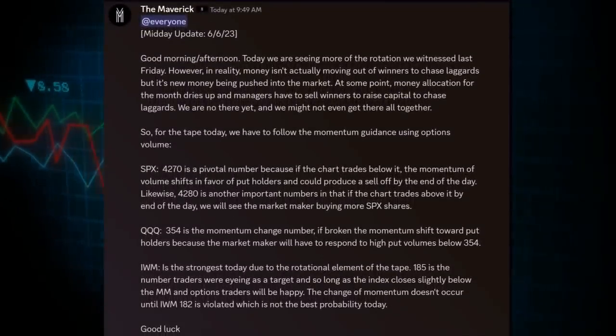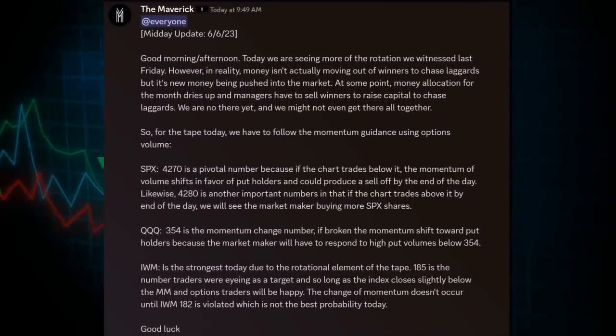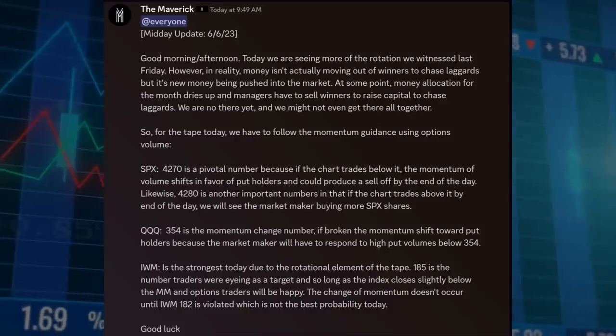Sometimes there is nothing to look at in the morning. We don't have any macro or economic news or any movement in the dollar or yields. So there is nothing new. There's nothing to talk about. So I issue midday updates instead.